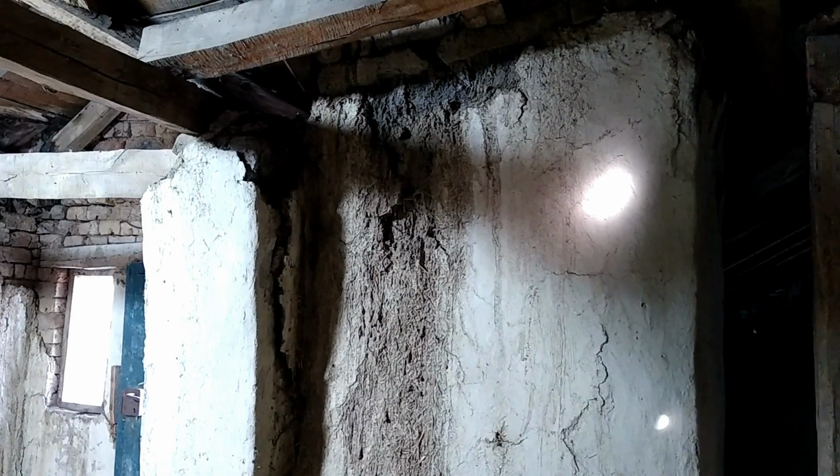And here's another area where the water's got in and started to erode the mud brick. Now that's around the chimney. Chimneys are notoriously difficult to keep watertight because they're essentially a hole in the roof. So I've got to sort that out on the outside and then repatch on the inside. But they're all jobs for the coming weeks.